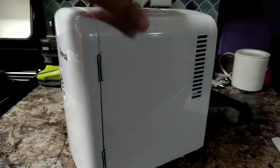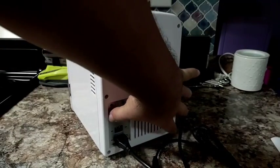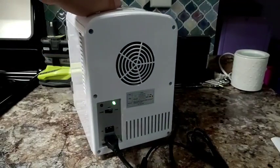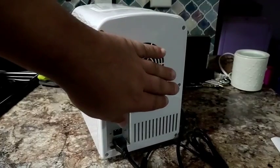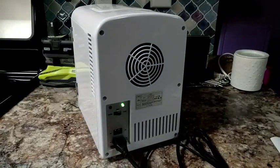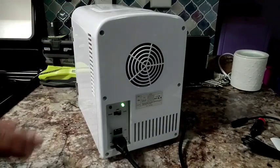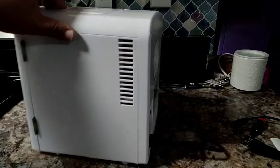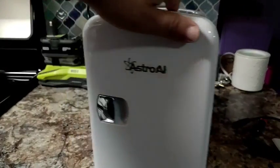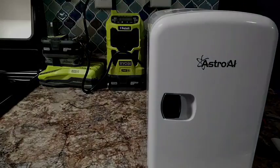And then we have to go in the back here, and we have to put it on cool. You see that the light turned green right there? And I could hear it turn on. I'm not sure if you can hear that. It's very, very quiet. Yeah, it's definitely running. It's very quiet. I like that. So it's 4:32 right now. I'm going to come back in a couple of hours and see where it's at.